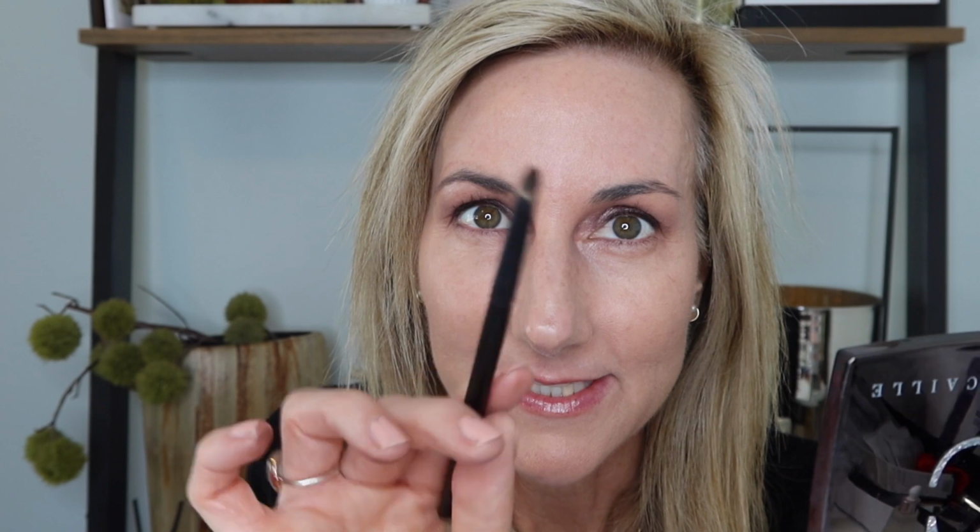I'm gonna go in with my little Refer number 3. This is like the perfect little kind of pencil smudger, and I'm gonna just smudge near that lash line. Okay, what I'm gonna do is take whatever's excess on the Amethyst here. I'm gonna run this on the lower lash line here.